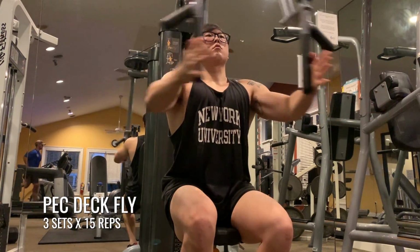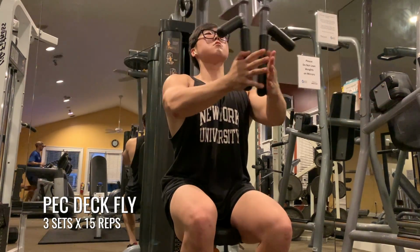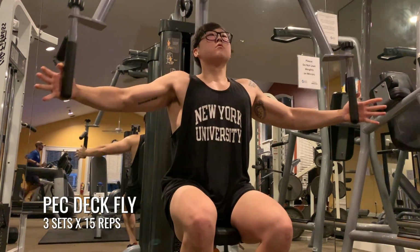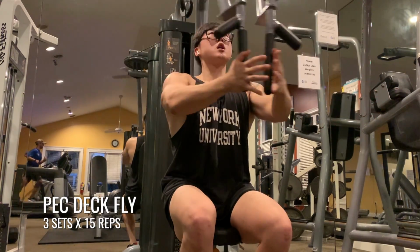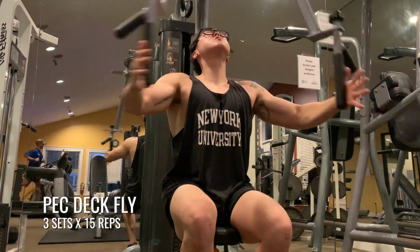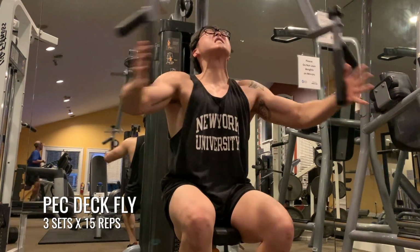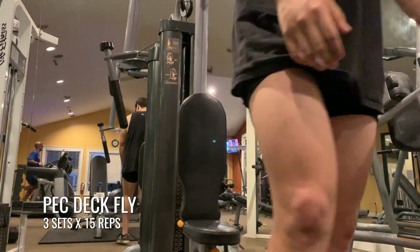Here I'm just doing some pec flies. You guys know what pec flies are. Not a very complicated movement, but I am doing a little bit of a higher rep range with the pec flies, because with this I like to treat it as sort of a small weight, big muscle builder in a sense. So I do like to increase my rep ranges on that.